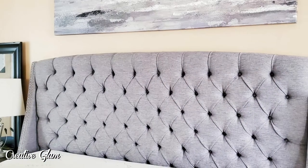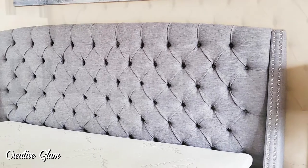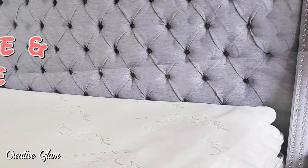And now onto the bedroom. I am going to make our bed. I pulled all the sheets off. I already got those in the dryer. And I am going to remake the bed.